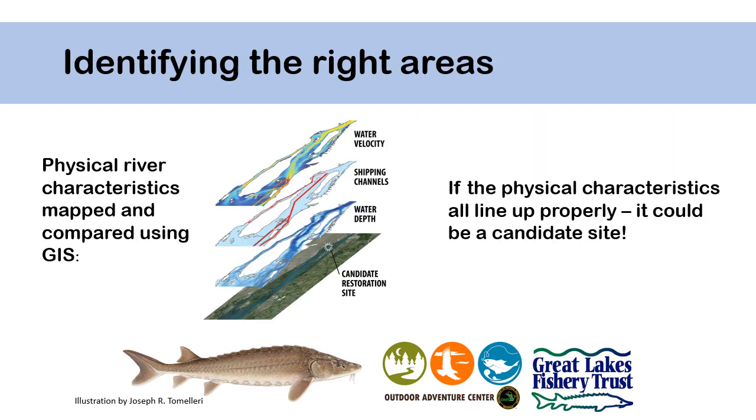Scientists use mapping technology to determine appropriate locations for a potential sturgeon spawning reef. If the depth and water velocity are right, and it is not right in a shipping channel, they may have a potential site for creating a spawning reef.